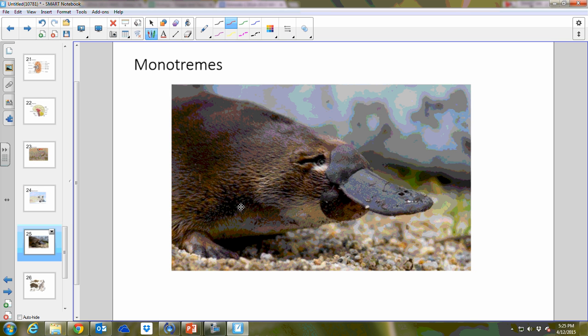There are three main groups of mammals that we'll talk about. The first is monotremes. Monotremes are basically a link between mammals and reptiles. Monotremes still lay eggs. There are three species of monotremes, in two main groups. This is the duck-billed platypus, which is fairly famous, and then the spiny anteater is also another type of mammal that lays eggs.